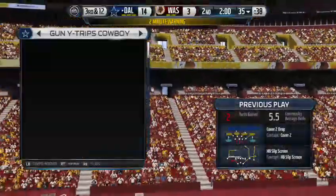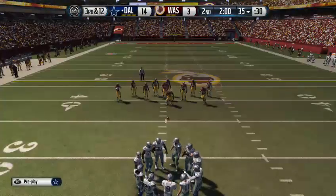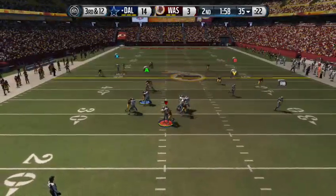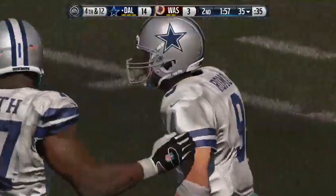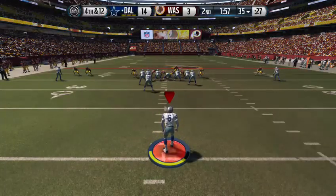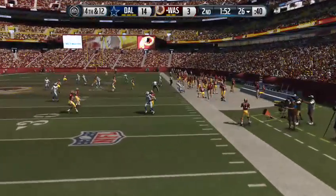Two-minute warning. This is third down. DeMarco Murray is in the backfield. Tony Romo is going to take it from the shotgun. Underneath, but can't find a mark that time as the pass goes incomplete. Defensive coordinators love this situation, don't they? Third and long, they can do just about anything, and it's going to work, and they stop the offense that time. They're in punting formation. And he's out of bounds.